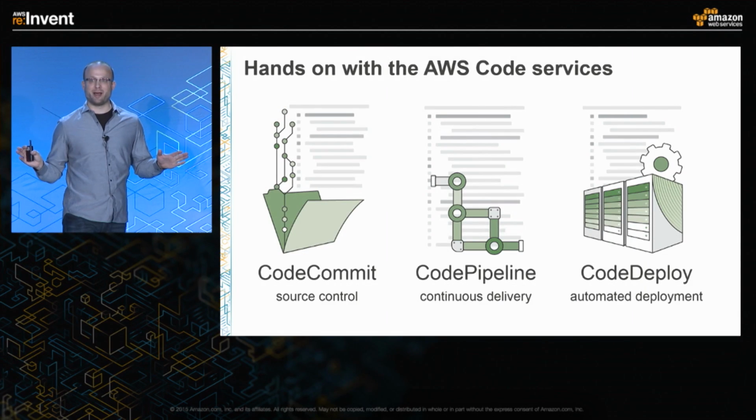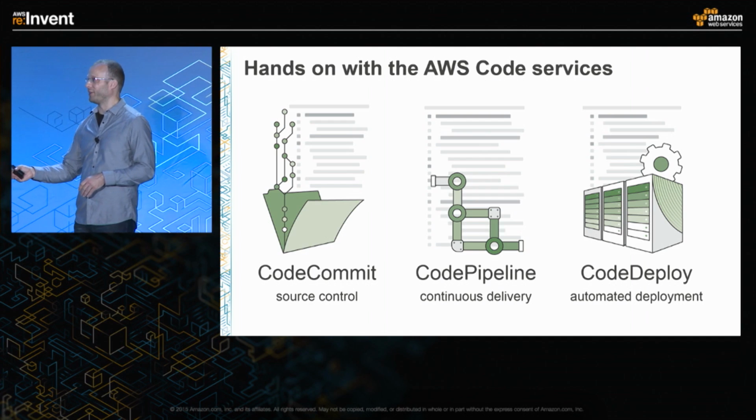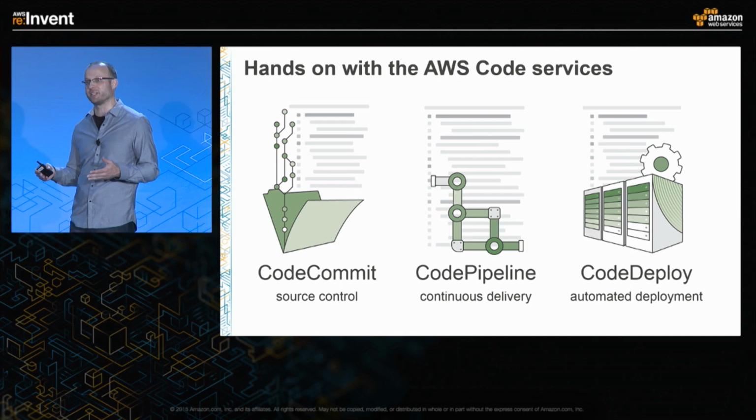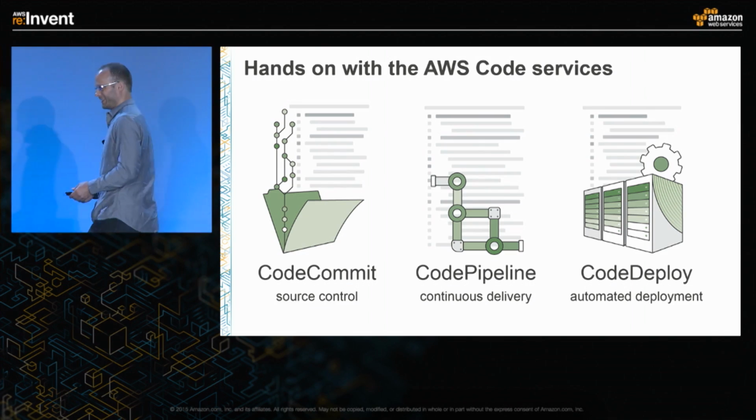So I think I lived up to my promise. I gave you a really quick introduction to those three. And now I'm going to turn things over to Claire for the rest of the talk, and she's going to give us a hands-on tour of what it's like to actually use these services to set up your own DevOps processes. Thank you. Thanks, Rob.